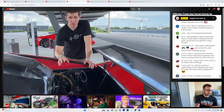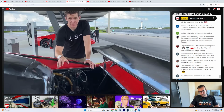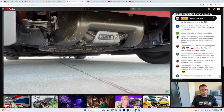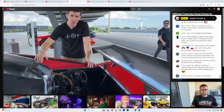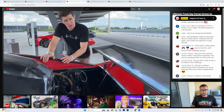Now this car has what's called a transaxle. A lot of cars have them, especially mid-engine cars. That means that the transmission and the axle are one unit and they are mounted behind the engine. By moving the engine to the middle of the car, you help with the car's balance. It also helps with the acceleration compared to a front engine car.